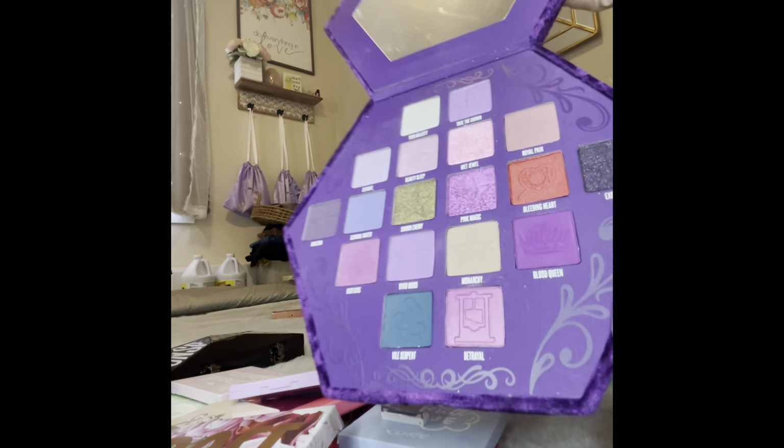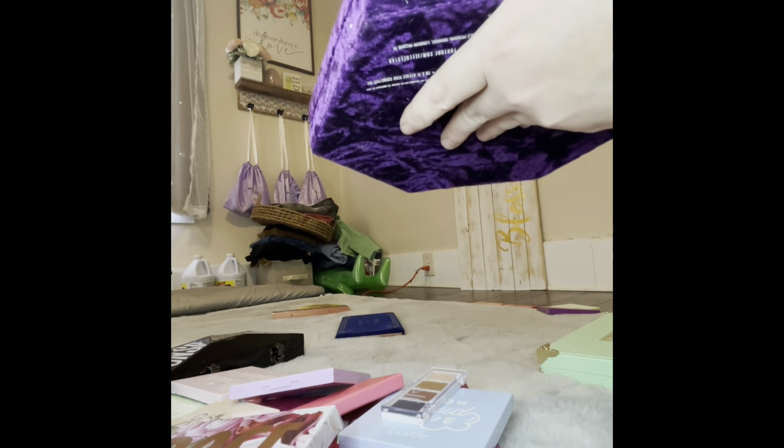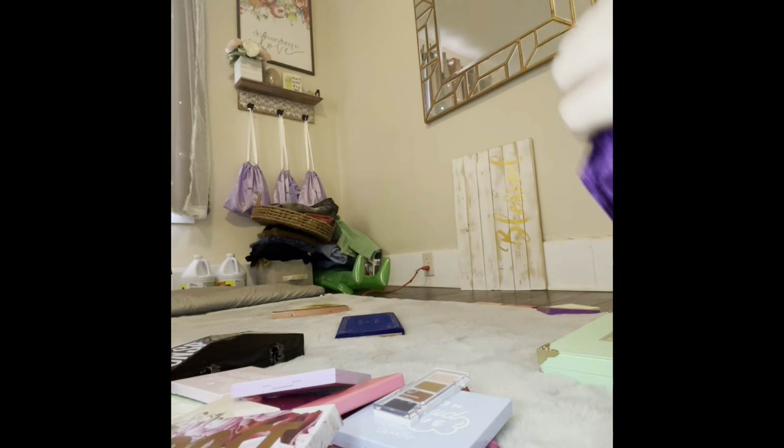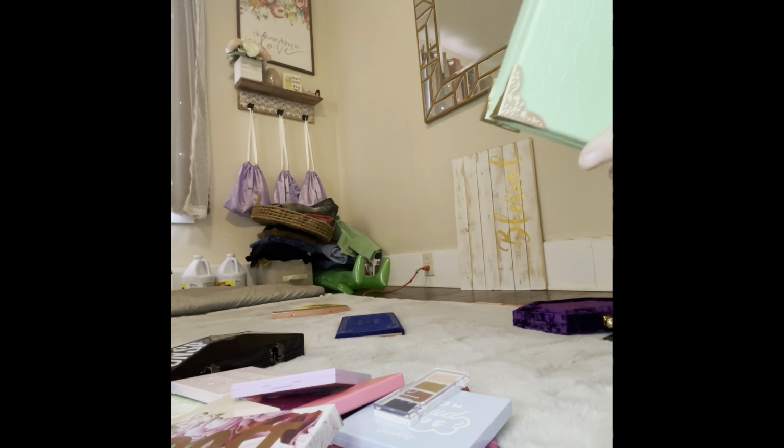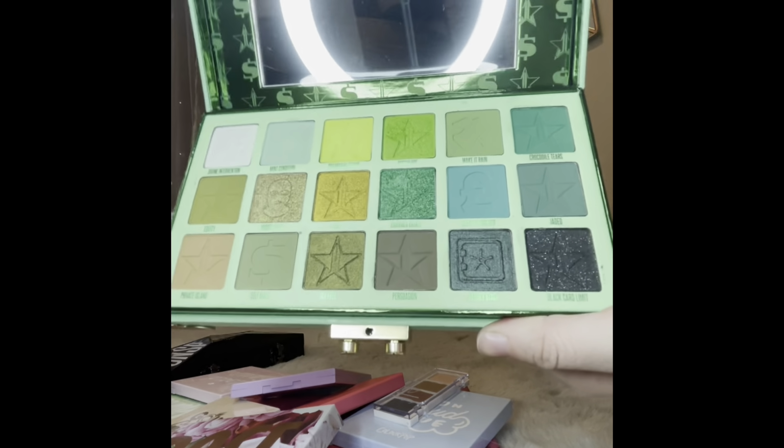I love purple and pink tones, so I'm absolutely not going to get rid of this one. I love this palette. I just don't love this packaging. And then in that same spirit, I also got the Blood Money palette, and I love this. I love greens, and I just think that this is like a perfect green palette.